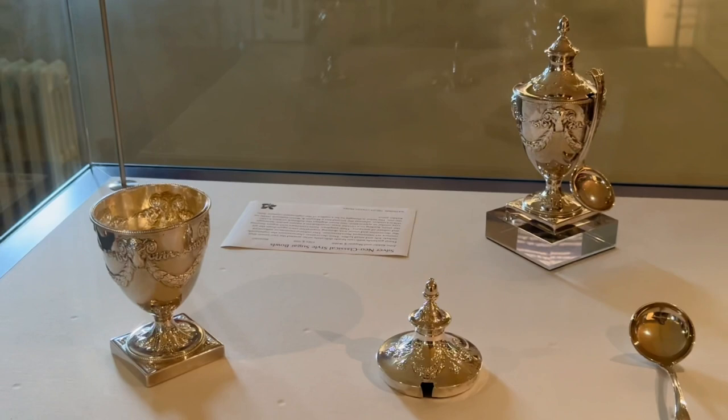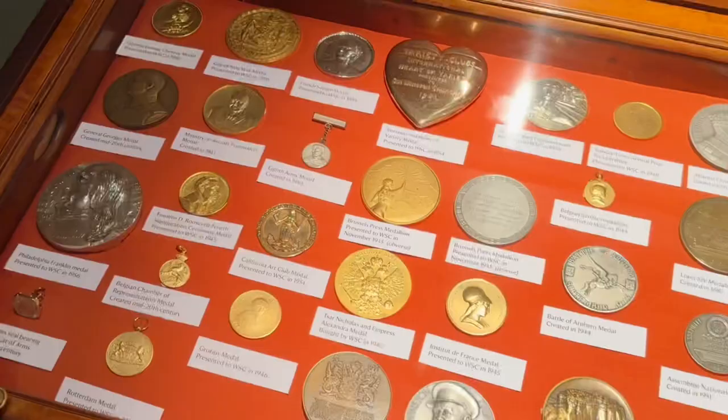So they have this room laid out for a lot of Churchill's memorabilia, including a lot of his medals as well.